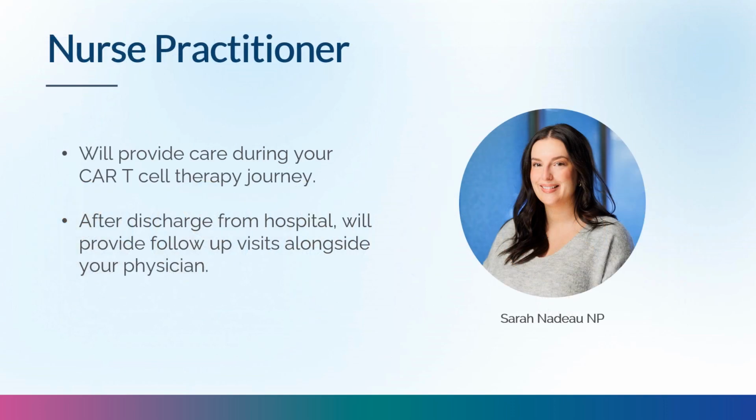You will meet our nurse practitioner during your CAR T-cell therapy journey. You will meet her during your initial consult and see her often at the Saskatoon Cancer Center. She will also follow with patients during their hospital stay. Upon discharge, she will provide follow-up care alongside your physician.